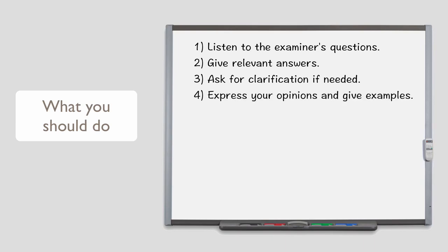Express your opinions and give examples to support your ideas. During the speaking test, you will be asked for your opinions on different topics. Giving your personal opinions and supporting them with examples from your experience will make your answers more interesting.